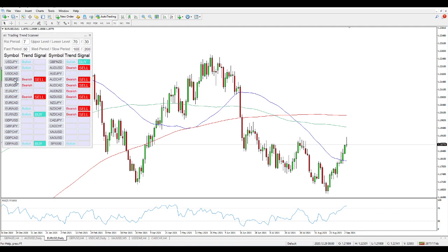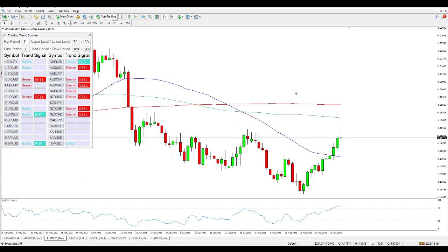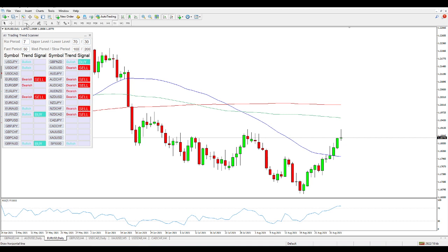So a couple that stuck out to me are Euro USD. You can see here, this is the daily chart. So we do have this longer term momentum. You see the 200, then the 100, then the 50, which are the moving averages that I have selected. And we do overall see an overbought reading on the RSI. What that's telling us is that the trend to the downside is still strong, and now there may be some opportunities to look for downside on the Euro USD.